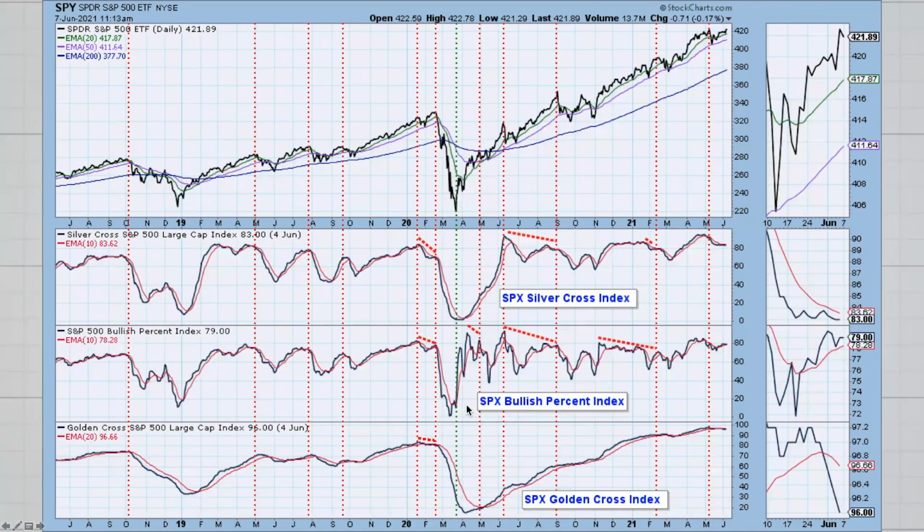The Golden Cross Index is pretty easy for people to understand because most of us are familiar with a Golden Cross, where the 50-day EMA goes above the 200-day EMA, or a simple moving average. It's still considered a Golden Cross. So what we do is measure how many members of the S&P have their 50-day above their 200-day. That's the Golden Cross Index.